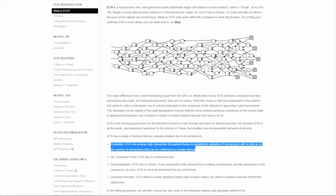The scalability that IOTA can achieve is all actually through the TANGLE blockchain, which I will describe now, and I'll just simplify it all for you guys. It's a unique blockchain where networks have a decentralized yet kind of distributed structure, so everything's kind of connected and all spread out, where all participants in the network have equal rights and they all help approve transactions.